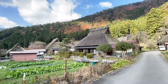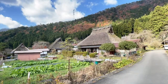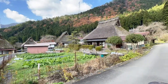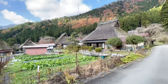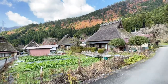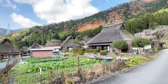We're in the middle of a national park, actually. This is national park area. This town is right in the national park. You would like it here? A lot of people come here to get away from the city. You can stay overnight at a couple of places. There's not so many places. A lot of these are just houses. So you can have a little cottage, kind of get away from the city.